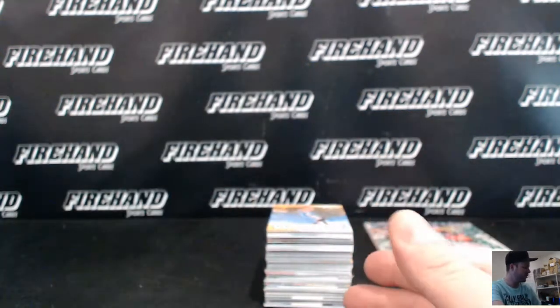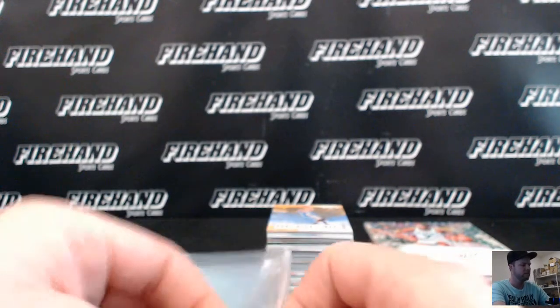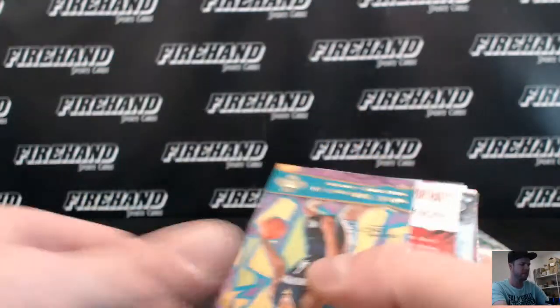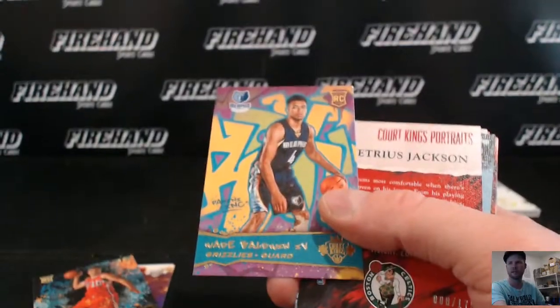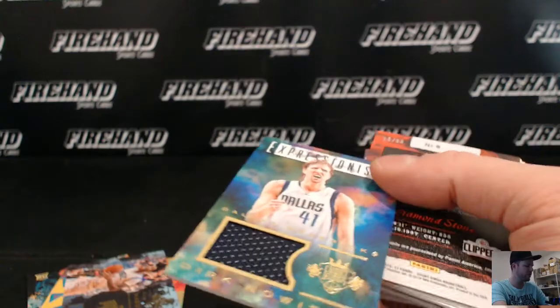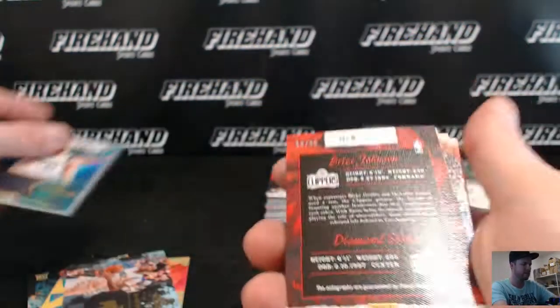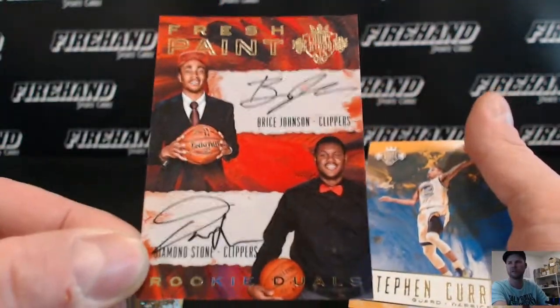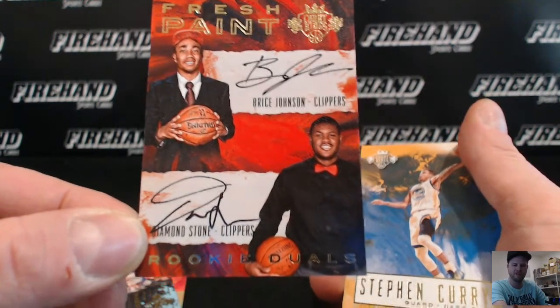It was in there. All right, now let's see what all the rest of the goodies we've been missing out on in the first half. All cards, guys. Gallinari, D'Angelo Russell, Bryce Johnson level 1, Wade Baldwin level 3, Demetrius Jackson, Elfrid Payton, Dirk Nowitzki jersey to 149, Dallas Mavericks, ice tray. Numbered out of 50, a dual auto for the Clippers, Bryce Johnson and Diamond Stone. There you go, there's dual autos. I forgot you got one of those a case, too. All kinds of case hits come out of this half. JV Sports Cards with the Clippers.